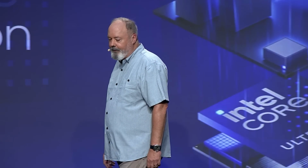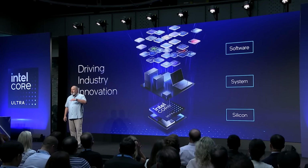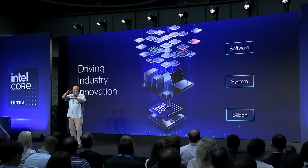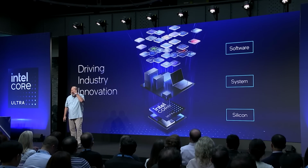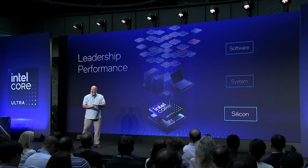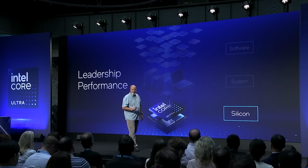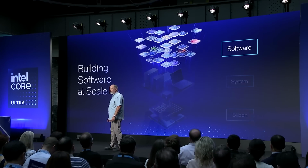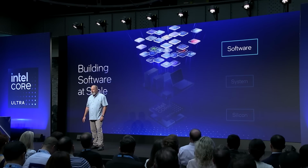How does Intel deliver a leadership product? Through silicon, then in partnership in systems and products with customers, and then, of course, software. We're going to go through each one of these today, and we'll start with a foundational level of silicon, power, and performance. Then we'll show you together how our ecosystem comes together to deliver amazing products. And finally, how software on top of this hardware at scale is enabling a new level of software innovation we had only imagined for the last several years.